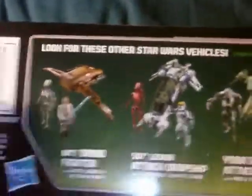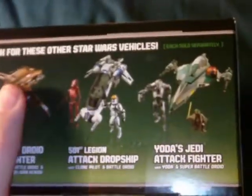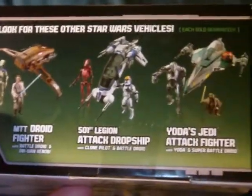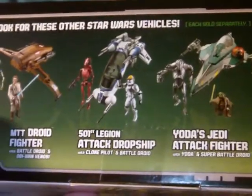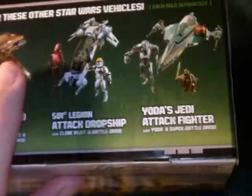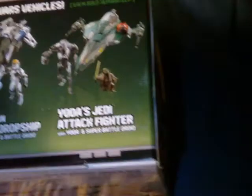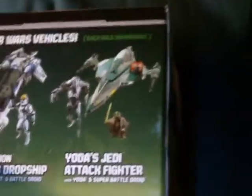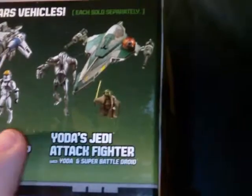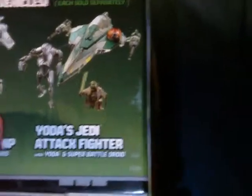Very cool. On the bottom shows some of the other vehicle figure packs that are available. The MTT droid fighter they had in stock, but that one doesn't interest me. The attack dropship I would like to find. They didn't have that. I missed out on the dropship the first time around, so it'd be nice to maybe pick that up. And this is one they had as well, and this one really interests me. Some people don't like this one too much. I think it looks a little goofy, but the Yoda's Jedi Attack Fighter, I think it looks cool.